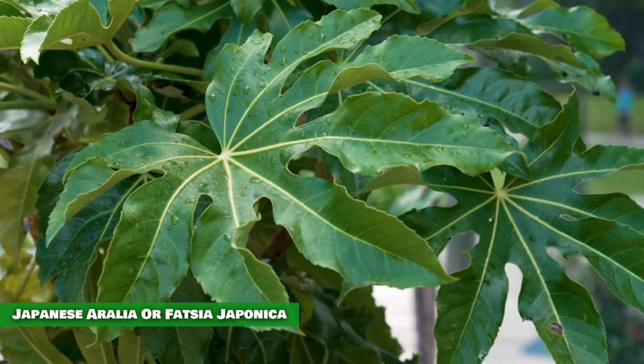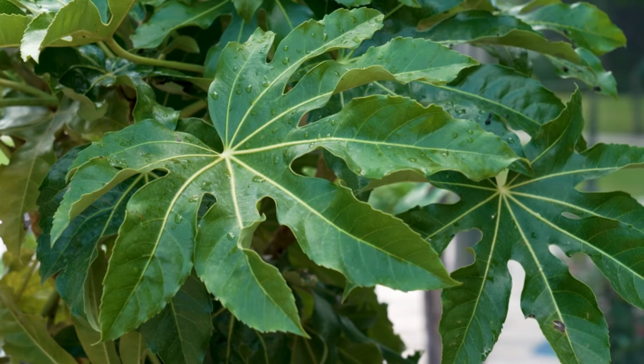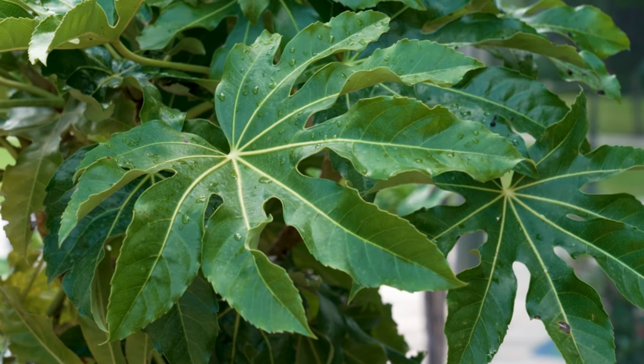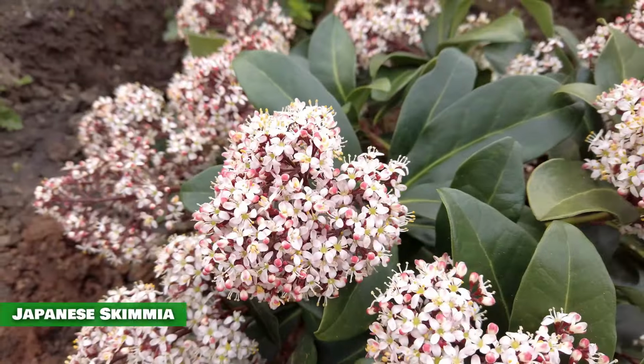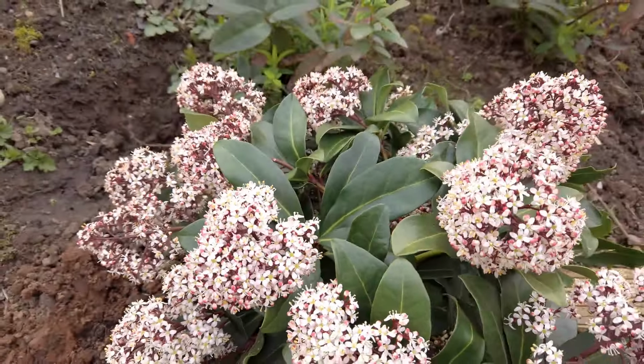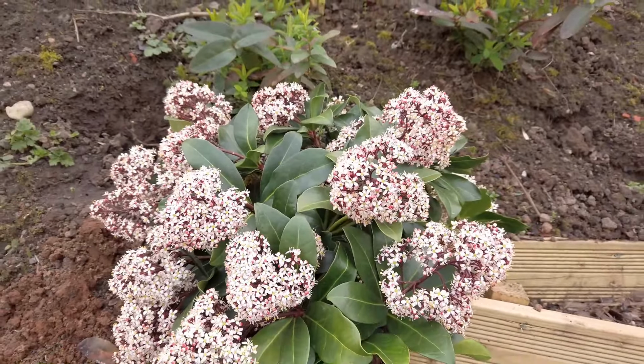The Japanese Azalea, or Fatsia japonica, is a striking plant with large glossy leaves that resemble the shape of an umbrella, perfect for adding an exotic touch. Lastly, the Japanese Skimmia, thriving in partial shade and moist soil, is ideal for woodland gardens or shady garden corners.